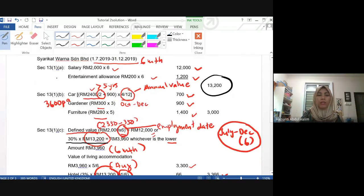Untuk 131B, value yang kita dapat is annual value. Sebab tu kalau you tengok dia dapat kereta 4 bulan, kita buat 4 divide by 12. Kita tak buat 4 divide by 6. Kita buat divide by 12, because the benefit diberi is annual. Dia terus kira 12 bulan. Sama dengan gardener, kita diberi amount of 1 tahun. Furniture kita dapat amount untuk 1 tahun.